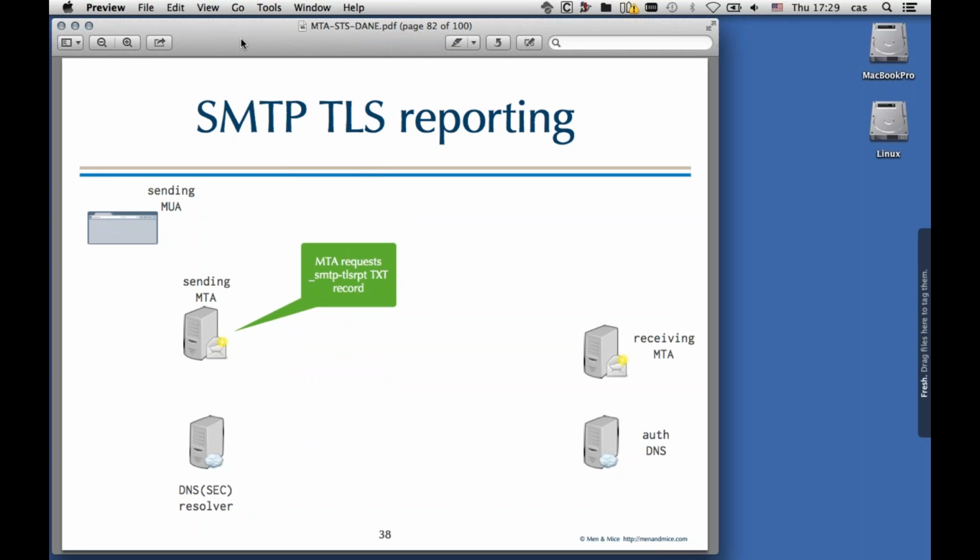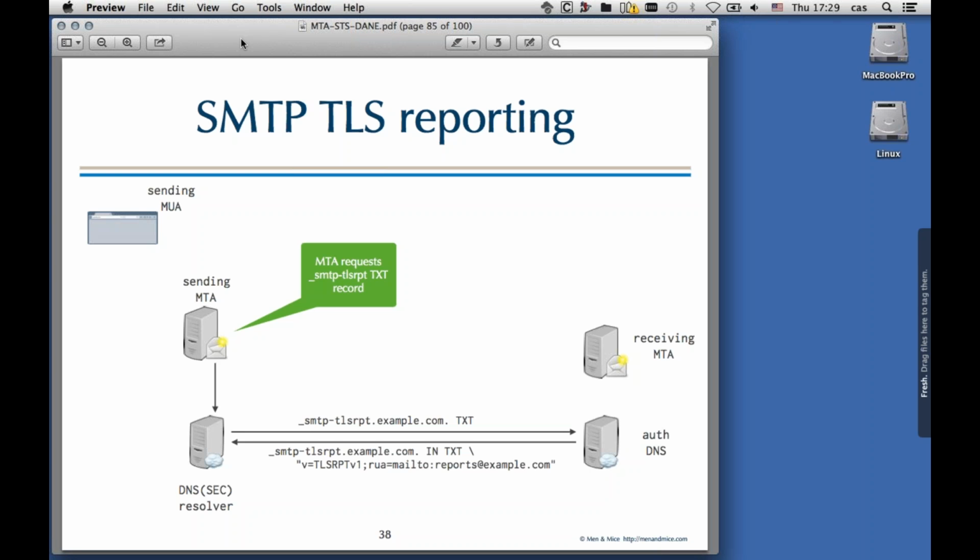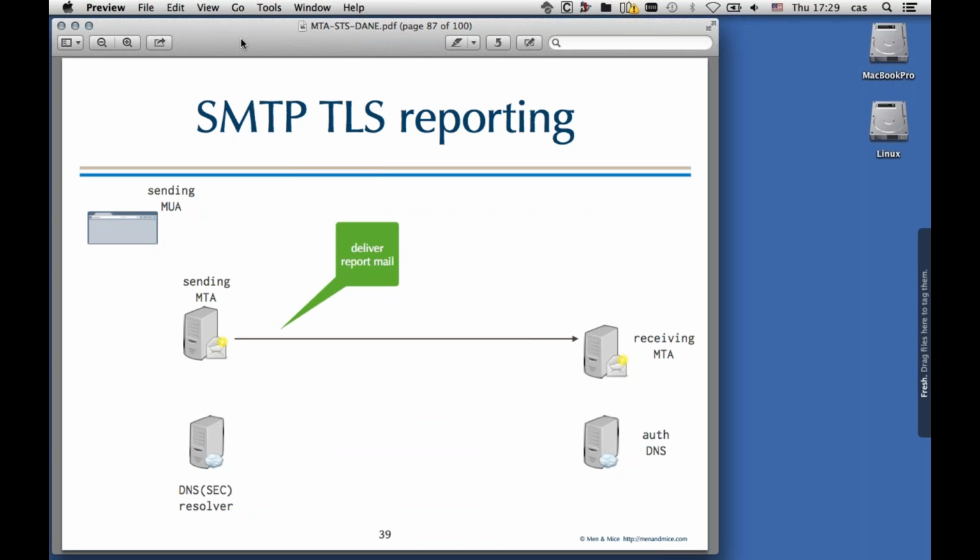Now in this case, the MTA requests the TXT record for the TLS report. The request goes out to the resolver, and that goes out to the authoritative server for the receiving domain, asking for the _smtp._tls.example.com TXT record. The answer comes back here in this case with a mail address that is being validated if it is DNS secured, but that's not mandatory, and that goes back to the MTA, and that MTA then delivers the report. Maybe over the same channel, but when delivering the report, encryption is not required, especially written in the draft that that email should be delivered by all means possible.